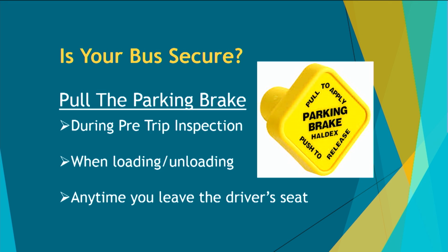Following proper bus securement procedures is another important safety focus. It is imperative there is no movement of the bus during the loading and unloading process, and that the bus does not roll away when the driver is out of the driver's seat for any reason. Upon entering the bus for the first interior check during the pre-trip inspection, pull on the parking brake knob to ensure it is set. It is required that the driver apply the parking brake and place the transmission in neutral at all bus stops. This will ensure there is no movement during the loading and unloading process. This is particularly important when it is necessary for students to cross the street.